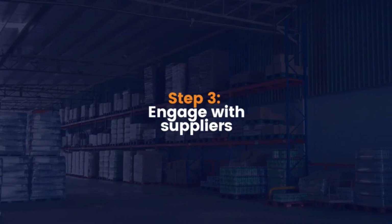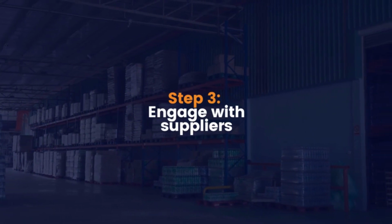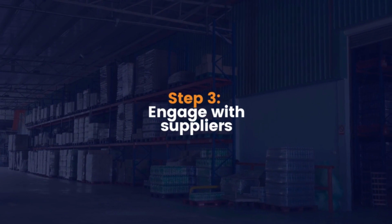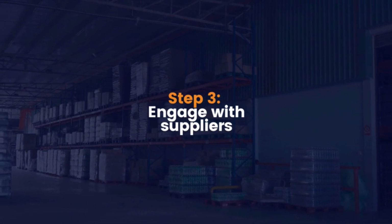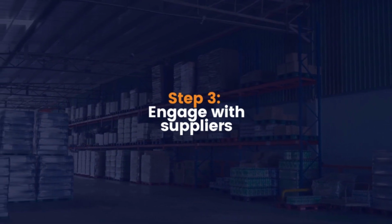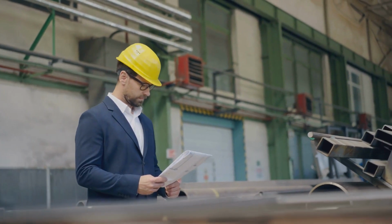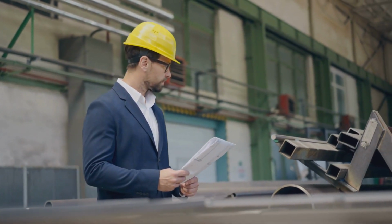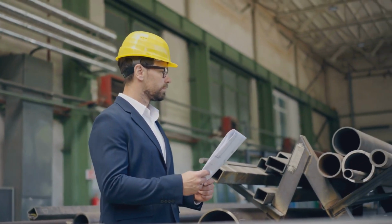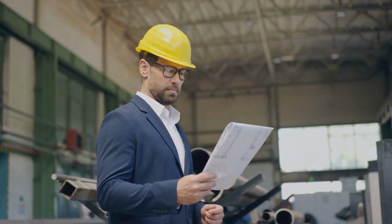Step 3. Engage with suppliers. Engaging with your suppliers is an important part of developing a green supply chain. You need to work with your suppliers to ensure that they are operating in a sustainable manner. This may involve setting sustainability standards for suppliers, conducting regular audits, or working with suppliers to reduce their carbon footprint.